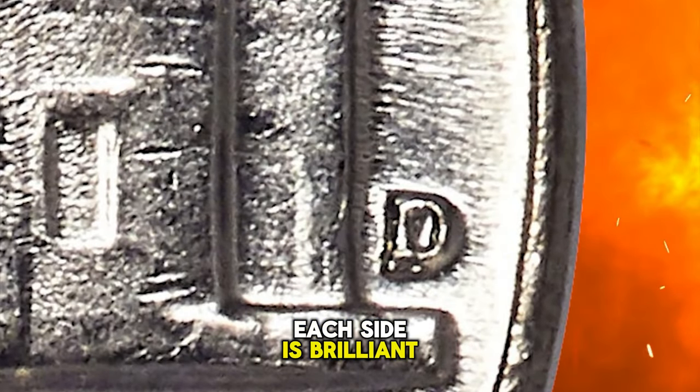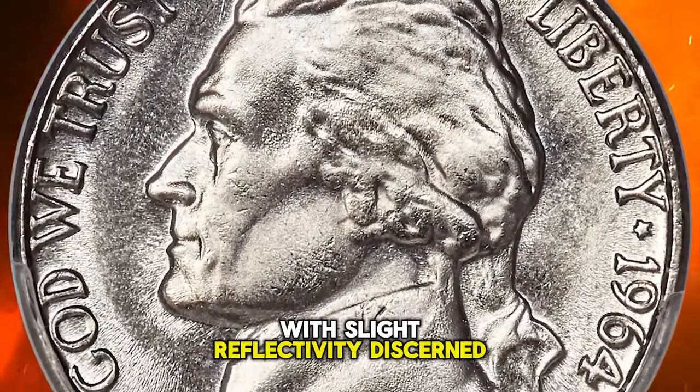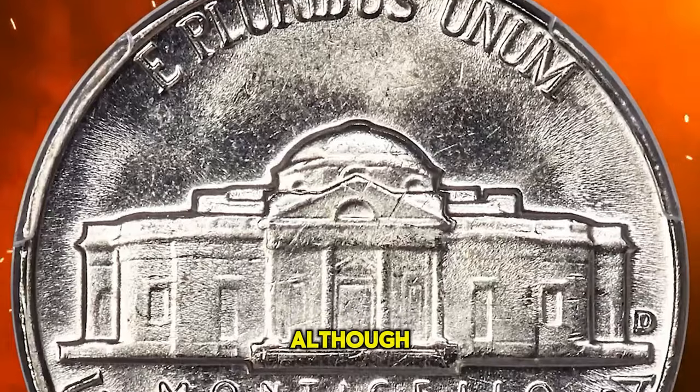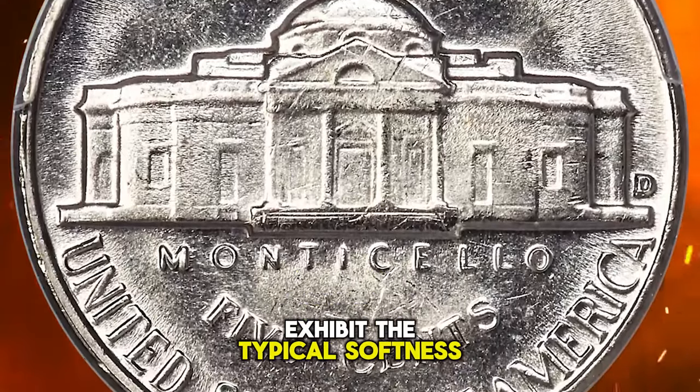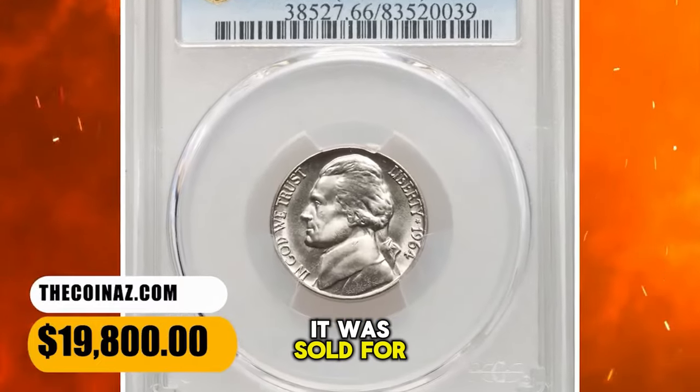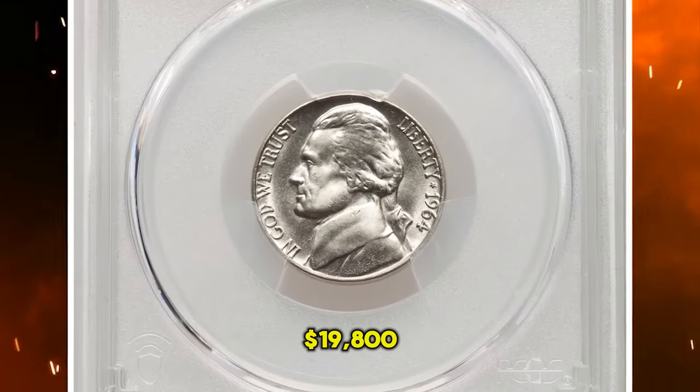Each side is brilliant and satiny, with slight reflectivity discerned in the fields. A few tiny marks are not bothersome. Although the steps of Monticello exhibit the typical softness, this coin is otherwise well struck and pleasing. It was sold for $19,800.